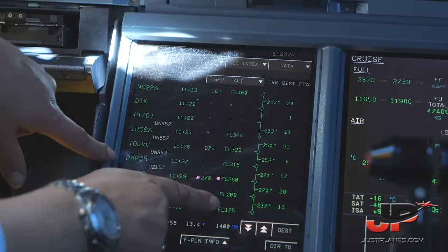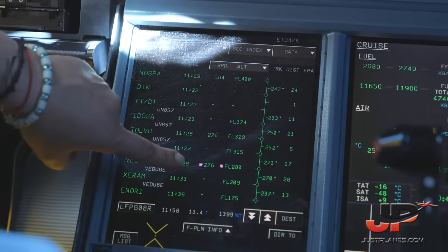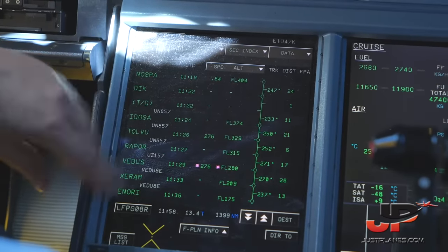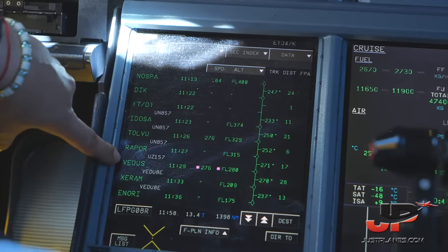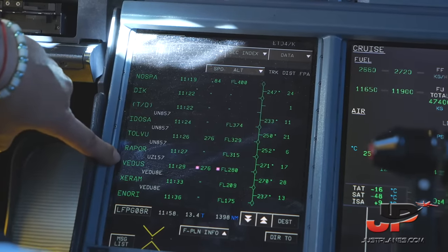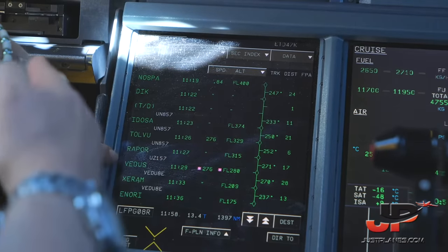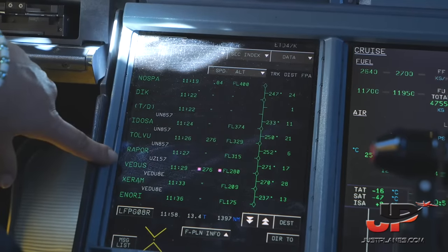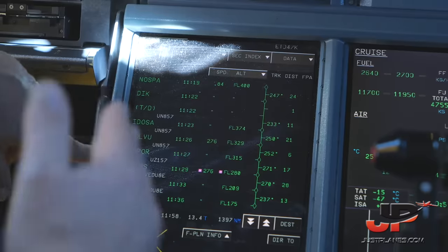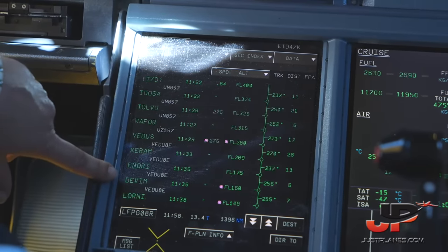And descending, descending, then those purple stars mean we have some constraint. That's made by Paris approach. From this point, which is the beginning of the STAR, which is the arrival, we are all going to follow, all the aircraft, the same constraints, because it's coming from the chart published by the airport. So we're all going to be at the same altitude, same speed, everything. We have no choice. We have to comply.